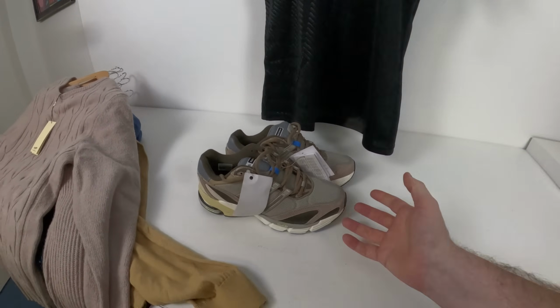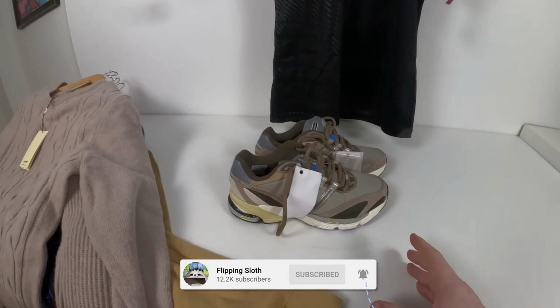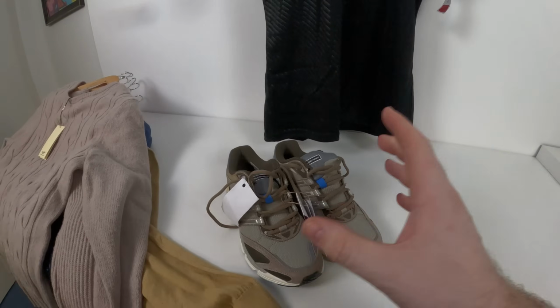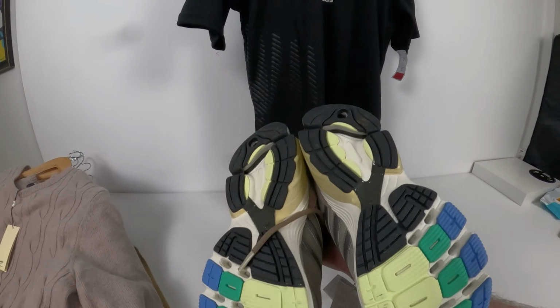They didn't really have much, to be honest, that I was interested in, but these were okay. £32 I got these for, and they are going for about £65 on eBay. So hopefully we can at least double up our money on these, but they're pretty good. They need a little bit of a wipe.